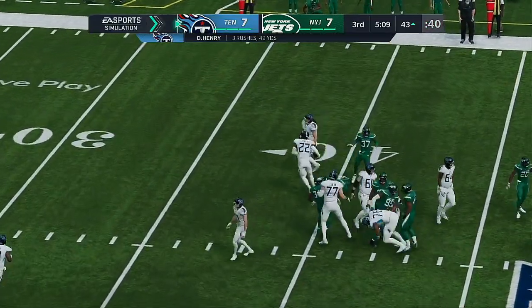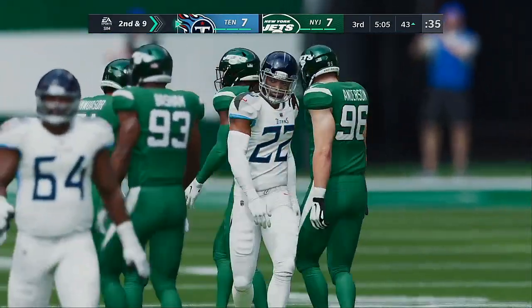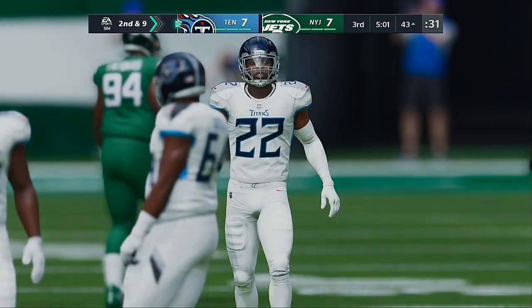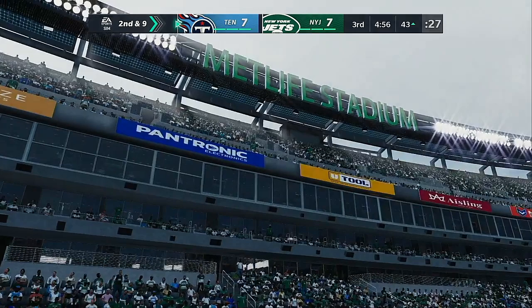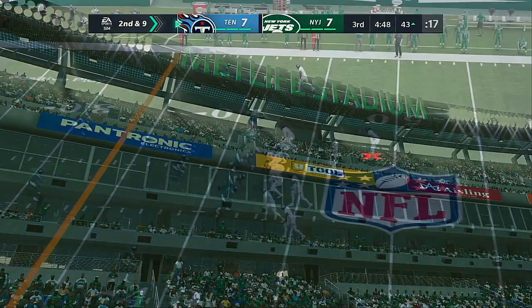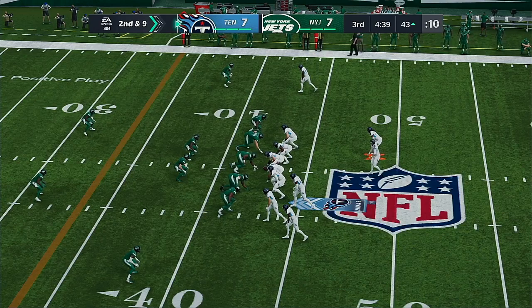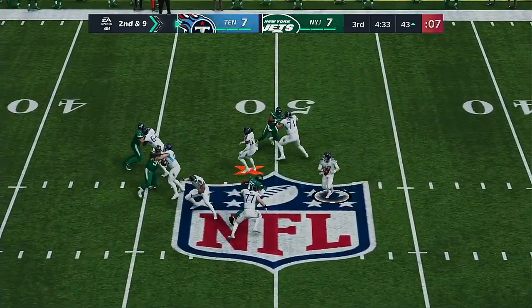He's a physical, physical guy. And he's going to get stopped up quickly. Give him a yard down to the 43. Yeah, things were pretty stacked up there in the middle of the line. A lot of bodies, not much space. I think ultimately he was fortunate to get anything out of that run. On second and nine, Tannehill.